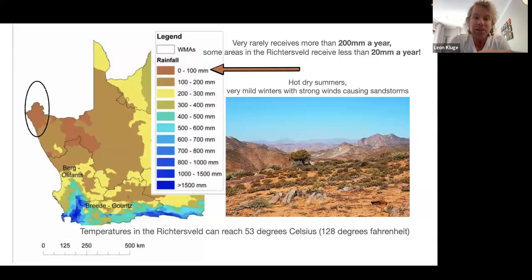So the Richtersveld has an average of about 0 to 100 millimeters a year. And you can see the massive difference that you have in the Cape when it comes to rainfall. And that also makes our biodiversity, especially in plants, so spectacular, because of how diverse our rainfall is in this area.